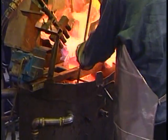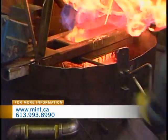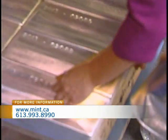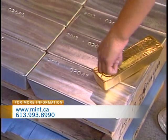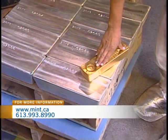Okay, so there you go. We've taken you through both refining rooms here at the Royal Canadian Mint. Here's an example of what a silver finished bar looks like. Here's an example of a gold. Pretty amazing stuff. What is one of these silver bars worth? So it's about $30,000. And this one here? $650,000. There you go, your house in the form of a gold bar.